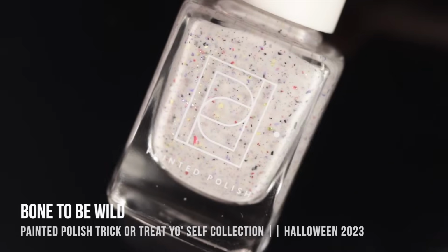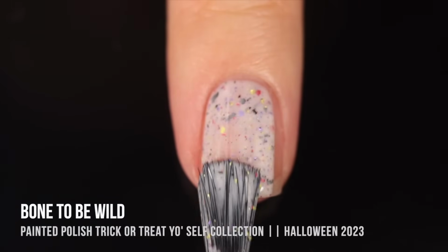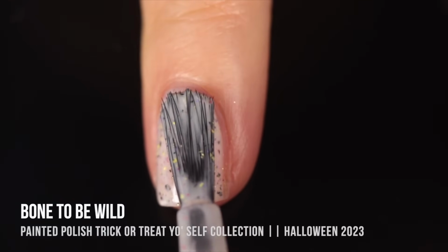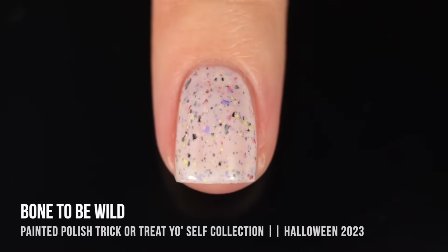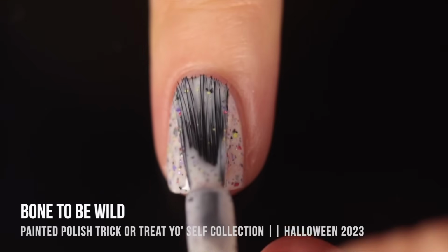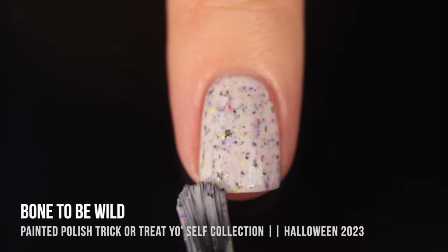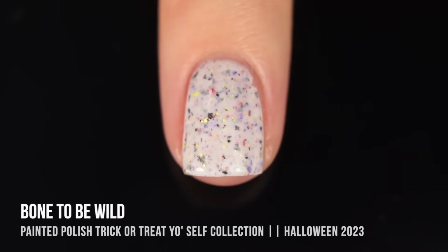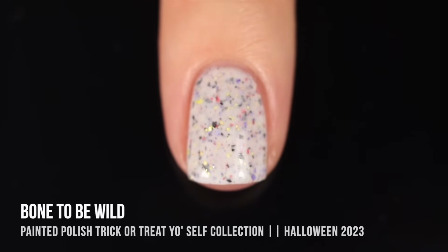Next up we have Bone to Be Wild, and this is another variation of the white crelly, but instead of hex glitters, this one actually has the irregular flaky shapes in here, and we've got some different colors. This one features red, purple, lime green, and black flakies in the white base. So it still gives very Halloween-y vibes, but it's a different sort of Halloween-y vibe. This one almost gives me a little bit of a monster coloring, again in that funfetti cupcake kind of base, and I just love this one.